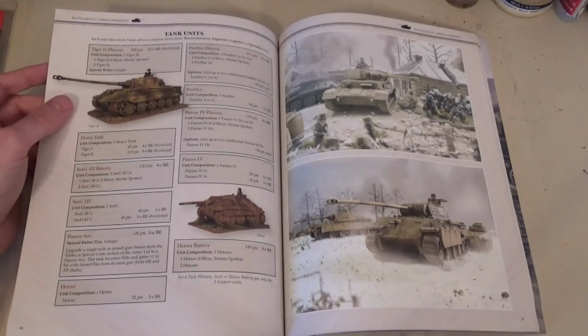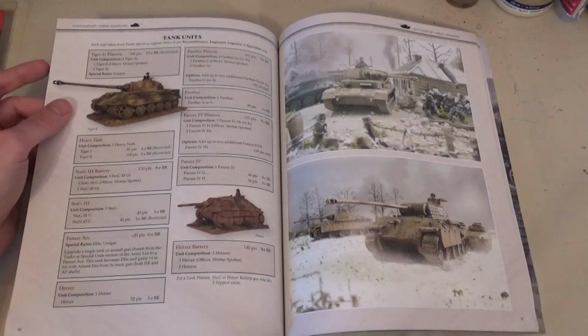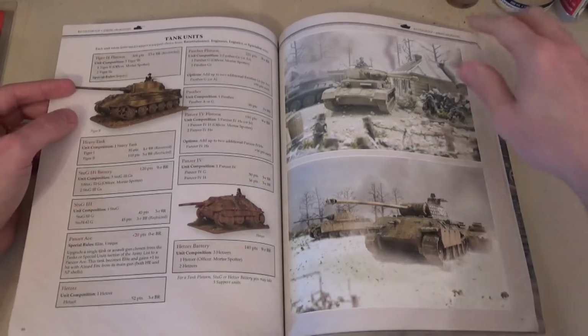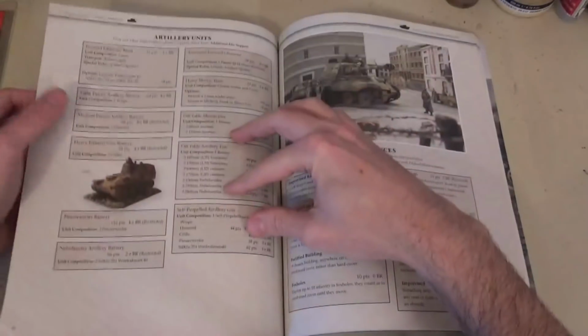They got options for Hetzers in here, your Stugs, you got your Panzer Force, you got your Panthers in here. So there's a lot of good core armor units in here for those of you who like playing with German armor. Like I said, on the Eastern Front too, it's always nice late war to be able to throw the big cats against those commie tanks that are coming across the border. It seems like you can get some really good tank battles set up with what you got over here.